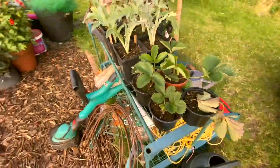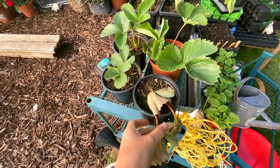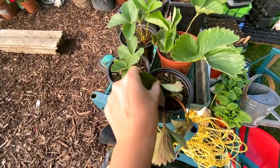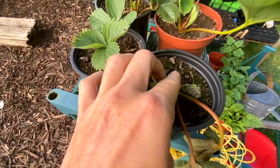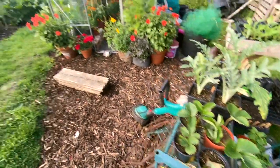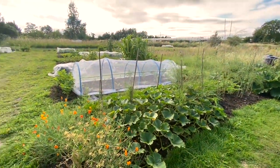And I've started taking strawberry runners, and this one doesn't look like it's made it, but you never know with strawberries, might be some new growth coming. Maybe. They are very, very sturdy plants. All right, let's get into the main event.